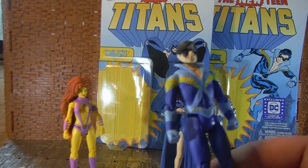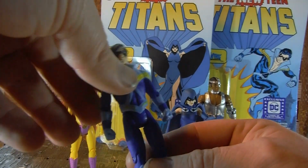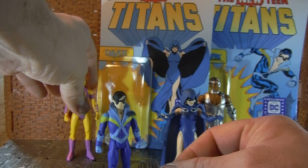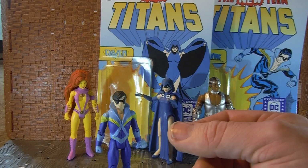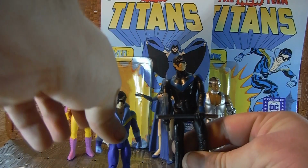I do like the Nightwing figure. He's actually quite cool. His uniform is quite different to what his modern interpretations are. So if I just move these lot back, here is one of the modernized figures in 3¼ inch.